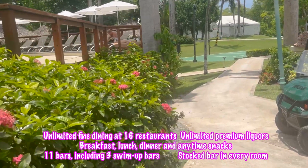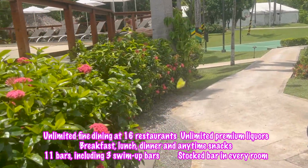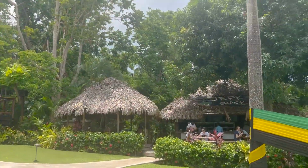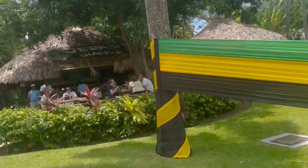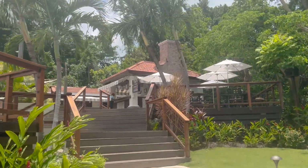Traveler's tip: if you're coming to any resort in Jamaica, you want to head straight to the reservations desk, because I always try to book the fine dining dinner nights. I don't want to go to the ones that everybody's going to on the first couple of nights. I want to really make use of those fine dining moments.